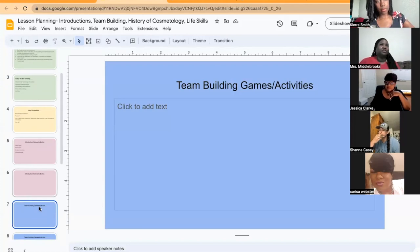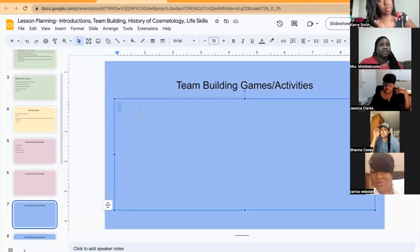What I usually try to do with my intro class is, because a lot of times the students, going back to my beginning freshmen, new freshmen, have a hard time trying to interact with other students. So once we start, I introduce them to their hands-on activities, their practicals, which I have to start out with: okay, this is a comb, this is a brush, this is what you do with the comb, this is how you use it, this is how you part.